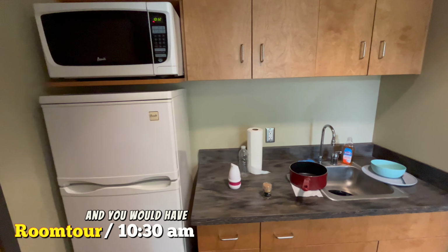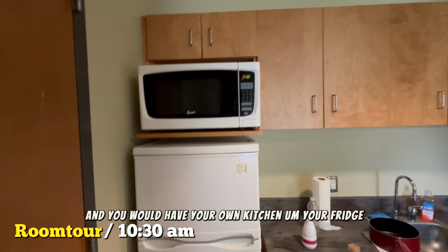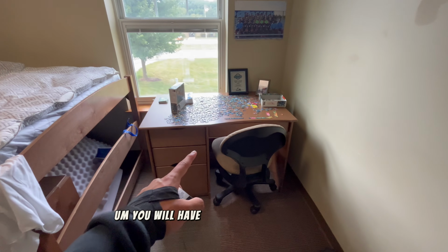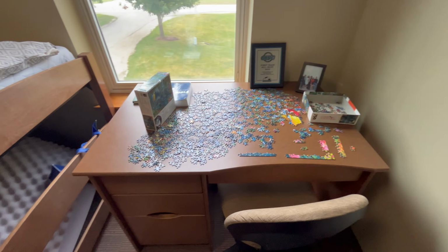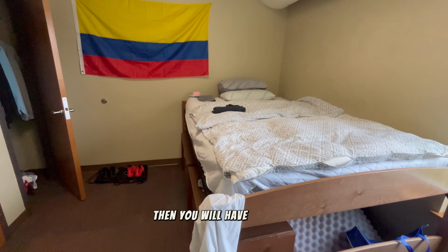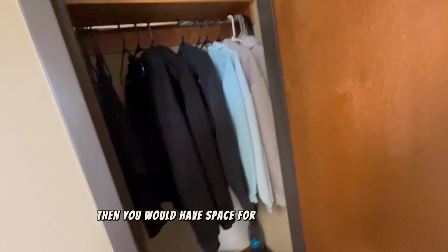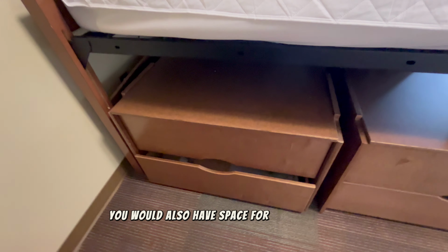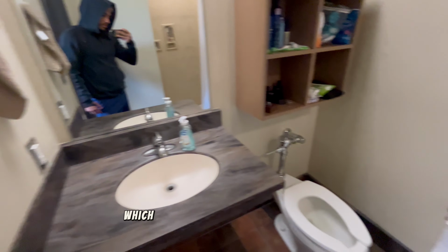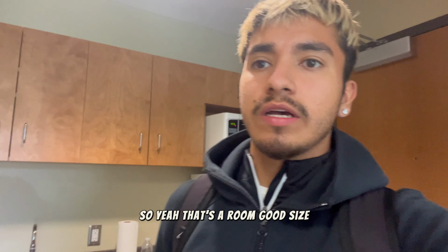and you would have your own kitchen, your fridge, microwave. Then you will come in here. You will have your own desk, of course. Now this I'm just doing right now, a puzzle, kind of complicated. Then you will have your bed, I think twin size. Then you would have space for your clothes. Here you would also have space for your clothes. And then you would have your own bathroom, which is kind of nice, very simple, small. So yeah, that's the room, good size.